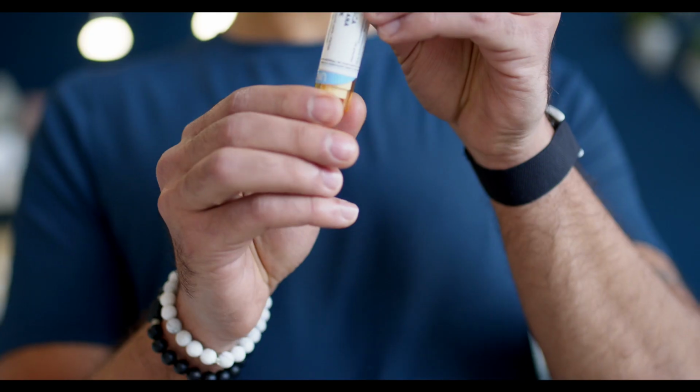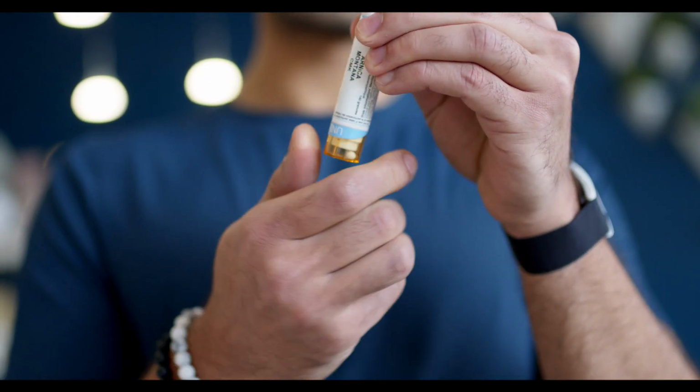So we're actually going to demonstrate how to take your homeopathic remedy, just because a lot of times I find that a lot of people don't know the proper way. So we're looking at Arnica Montana, because Nadim actually works out quite a bit, so there's always sort of muscle stiffness happening. So first you take the bottle itself, and then you twist the cap, and the key is to dispense 3 pellets.